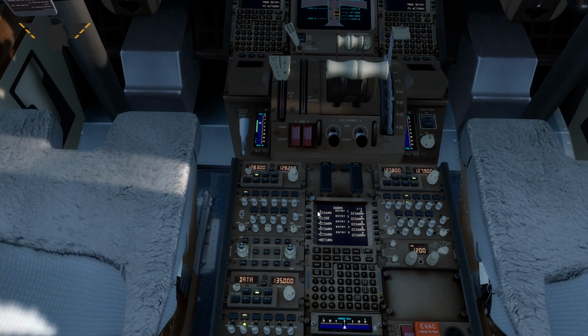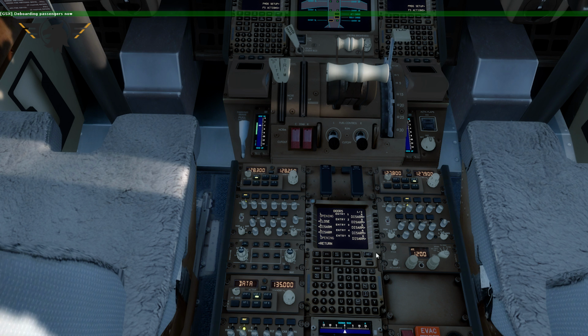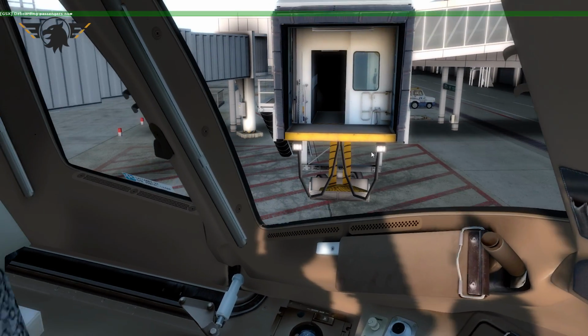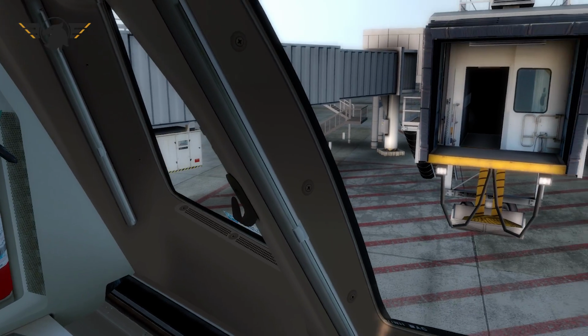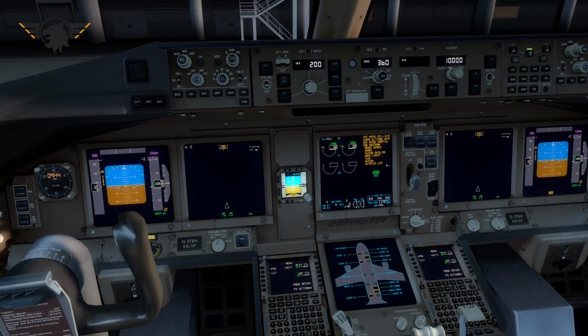What I was saying is sometimes you need to open the doors for it to get underway as far as deplaning and boarding. See, there you go. It's a bit tragic that you have to do that. That's why I would love to get the first air bridge to come to the first door, because it just looks a bit naked when the door's open and there's nothing attached to it. Nothing really I can do about that.